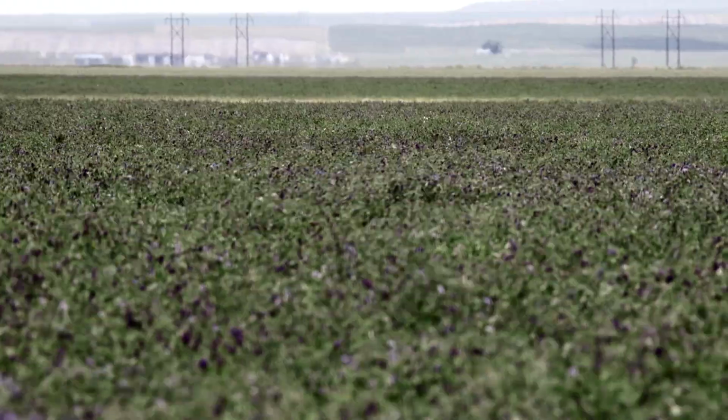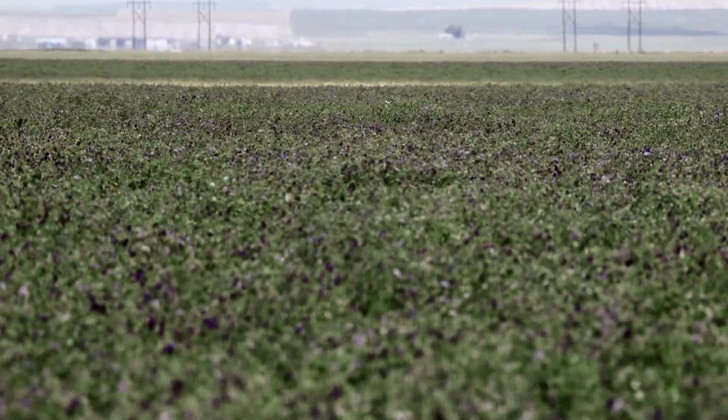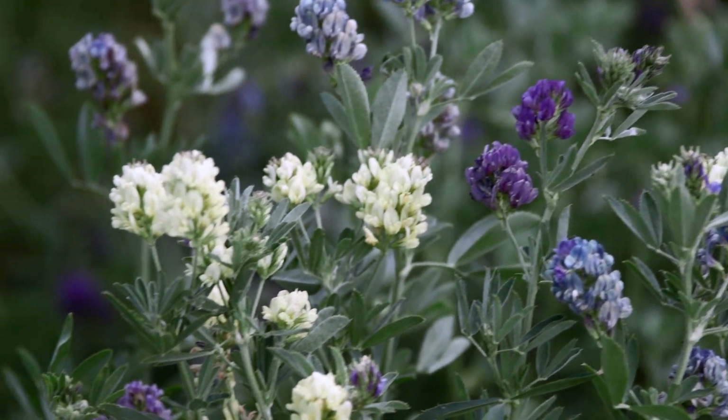Made a big difference. Just about 3 or 4 years ago, we went to alfalfa in that rotation as well, a legume, trying to fix nitrogen in the soil. Fertilizer's our #1 bill, so we're rotating alfalfa through it every 3 years.